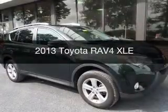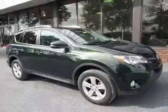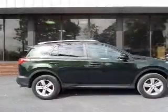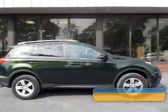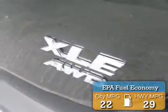This is a used 2013 Toyota RAV4, powered by all-wheel drive, a 2.5-liter four-cylinder engine, and a six-speed automatic transmission. With fewer than 25,000 miles, this vehicle has a long road ahead. Great fuel efficiency saves you money by requiring fewer trips to the gas station.